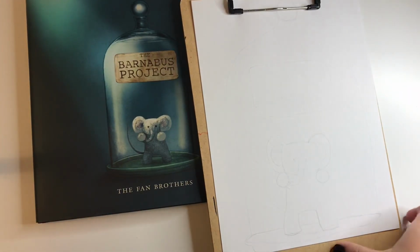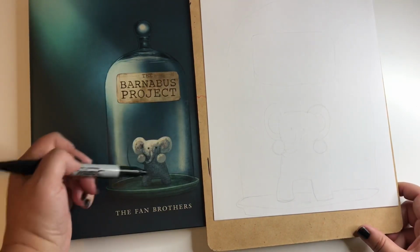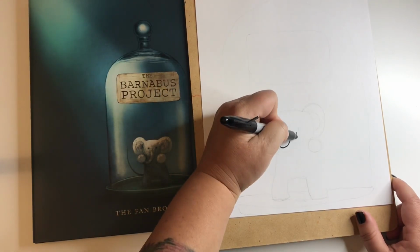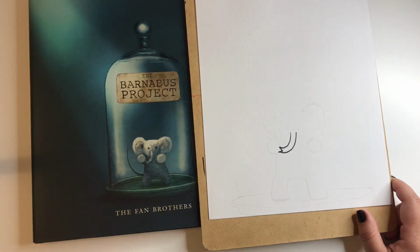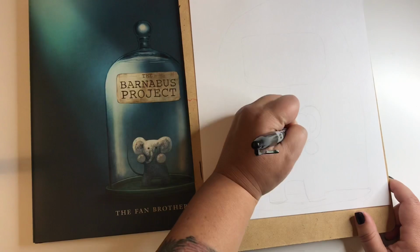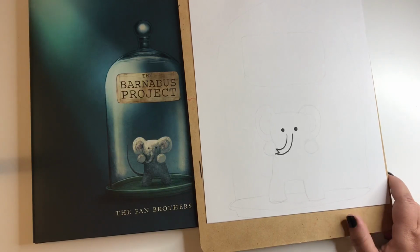All right, we are going to draw Barnabas, so we're gonna mostly draw down in the bottom half of your page, okay? And we're gonna start with this little trunk. Start down in the bottom half of your page, make a J kind of, and another J, and then his trunk kind of does a little fork right there. There's his trunk, okay? We're gonna draw two tiny eyes. Just like that. There's his eyes.